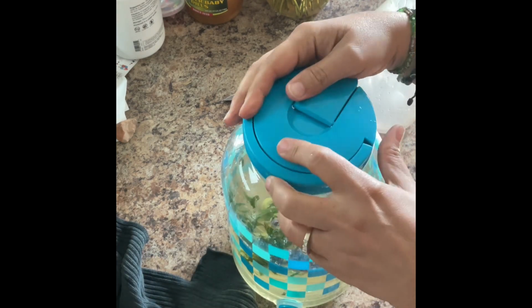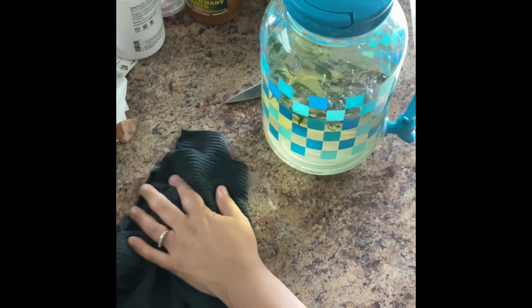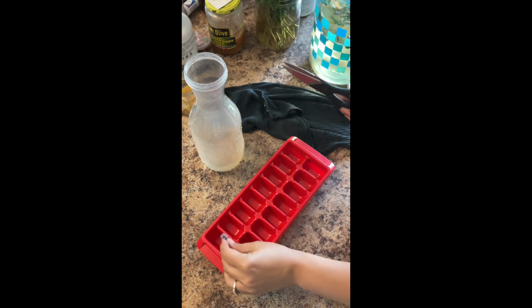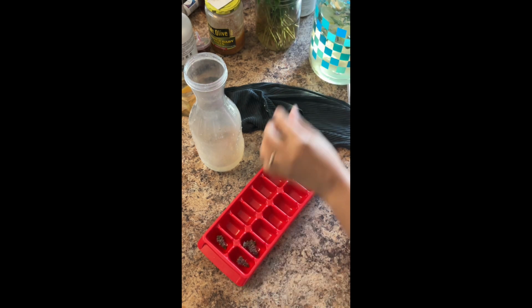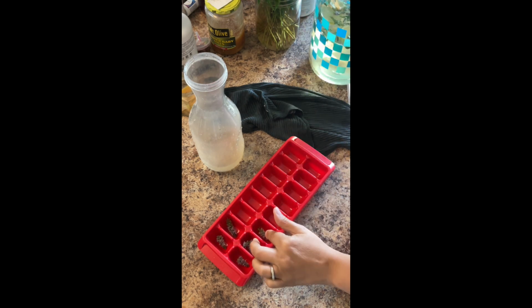So, the next step, of course, is to add some yummy ice cubes to it. And before you ask, yes, I'm going to show you how to make herbal ice cubes. For this project, I'm only going to make a few because that's all I really wanted. So basically, just cut your mint flowers off your stems however you're doing it, and stick them in the ice cube trays.